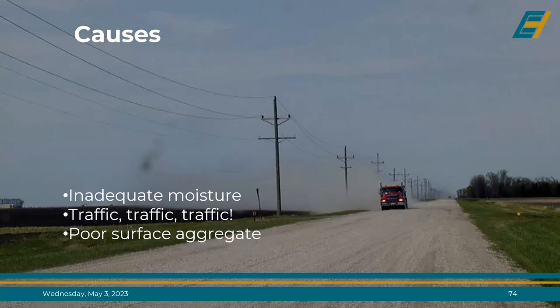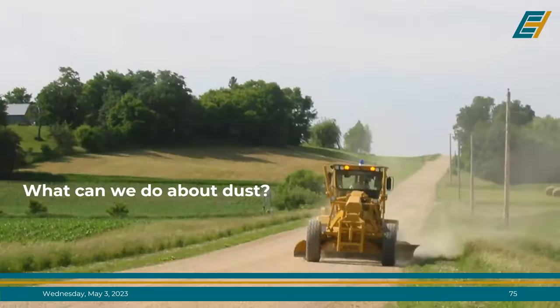And the cost for dust, again, talked about traffic. Any road that has traffic is prone to some level of dusting. Poor surface aggregate, not having the right mix, not having the right amount of fines, not having that dirty clay to help bind things together. And then a really important element is not enough moisture, not enough of the moisture to really form that glue with the fines to bind the driving surface aggregate together.